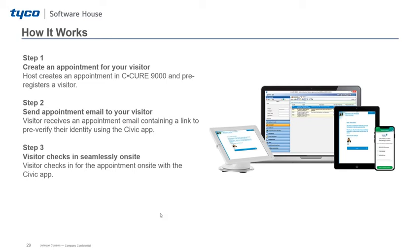So it's a really simple process of how it works. So similar to how you would currently use C.CURE VMS today, the host would send out an invite to their visitor, and they would designate at that time if it's going to be a Civic visit or if it's just going to be a standard VMS visit. The visitor is going to receive an email with the short list of instructions of how to set up the Civic app on their phone and how to pre-verify their identity. And then when they come on site, they'd use the standard C.CURE kiosk to log in, and they would select the Civic option at their check-in point.